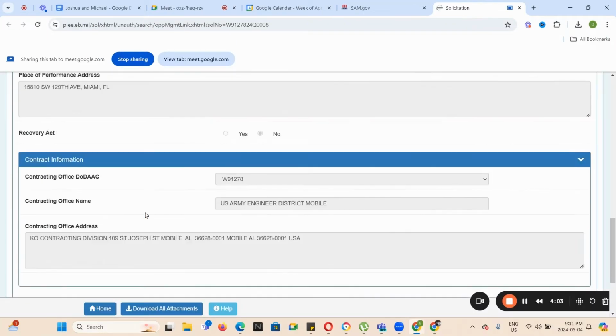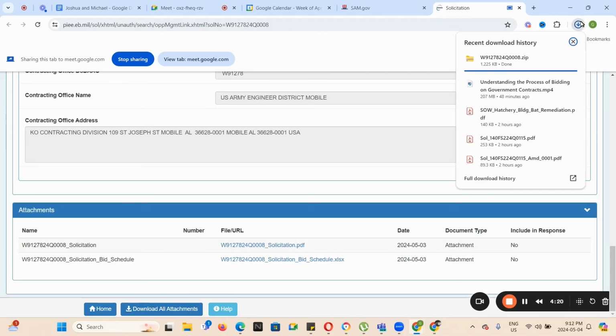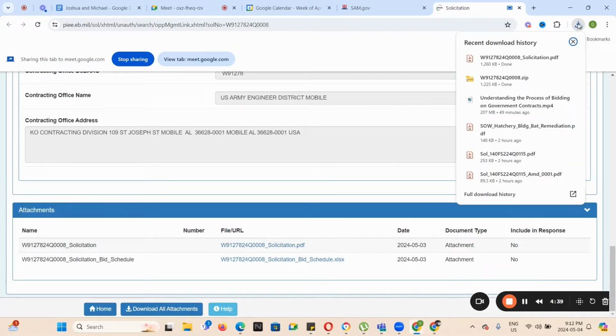This is a website called pi.eb. Simply a place where you can also download the solicitations as well and the bid schedule. So that's what we're going to do. There's download all attachments here. Okay, let me see. If you downloaded it in a zip file, yep, that's what happened. Let me see if I can download them individually, because when you download zip files, typically you wouldn't be able to just put them in there. There we go. So when I'm downloading them individually, they're PDF files.